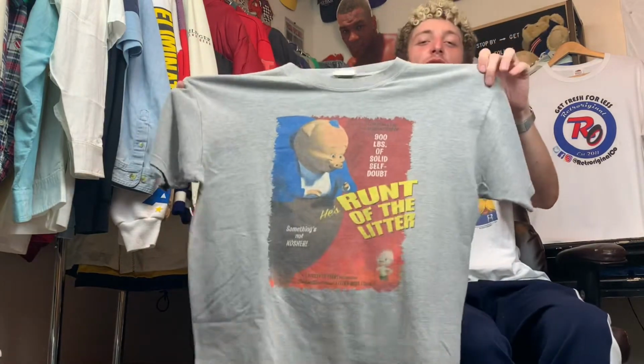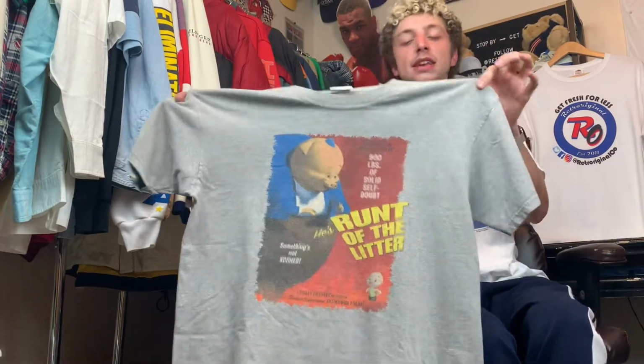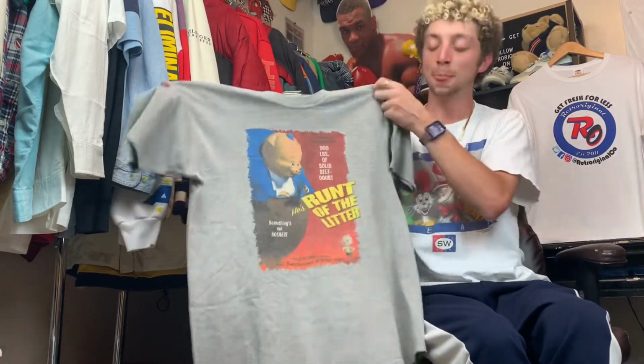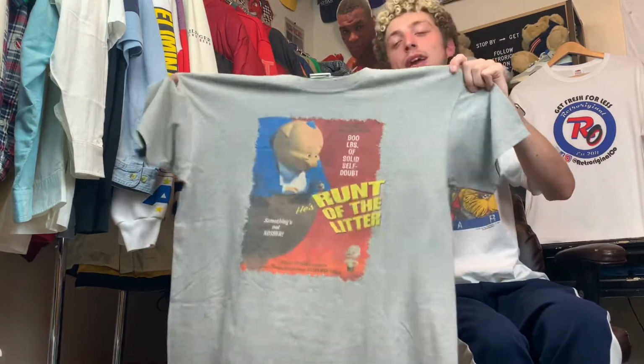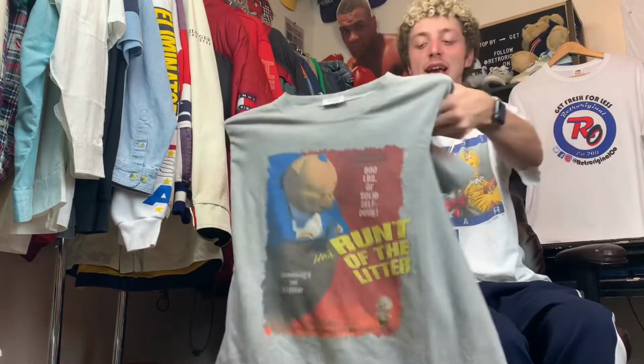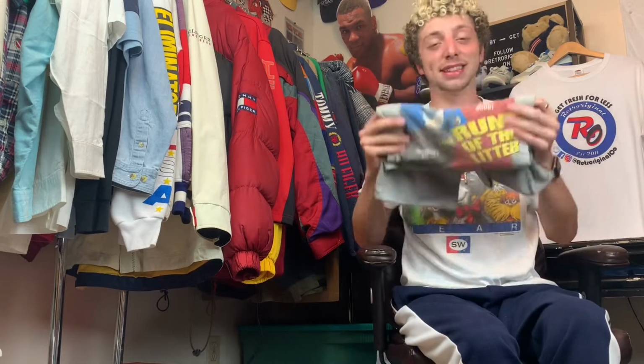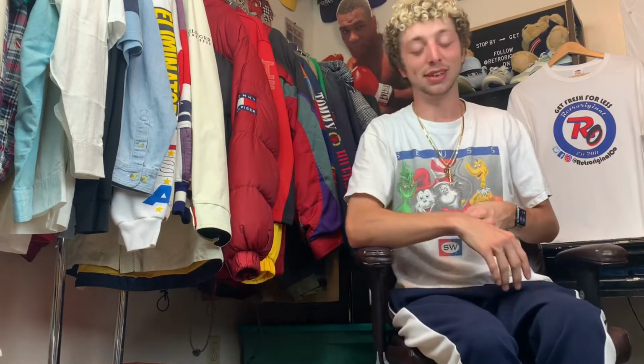Awesome graphic on the front, and I think with how well Disney movie t-shirts and promo tees in general are doing right now, this one will fly quickly. So if you are interested, I would suggest you hit me up sooner rather than later, because that's a juicy tee if I've ever seen one. And a great way to end it right there.